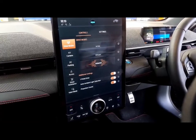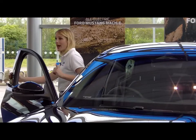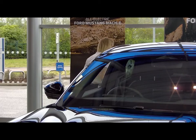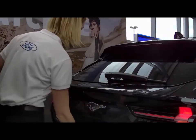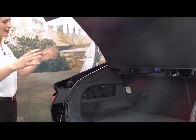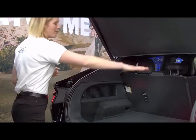It's very interesting stuff. Okay, that's enough inside the vehicle. Let's jump out now and I will show you the luggage options. What do we have in terms of storage? So if I pop the boot up here, you will see our main boot, and this is 402 litres of space that we have in here.